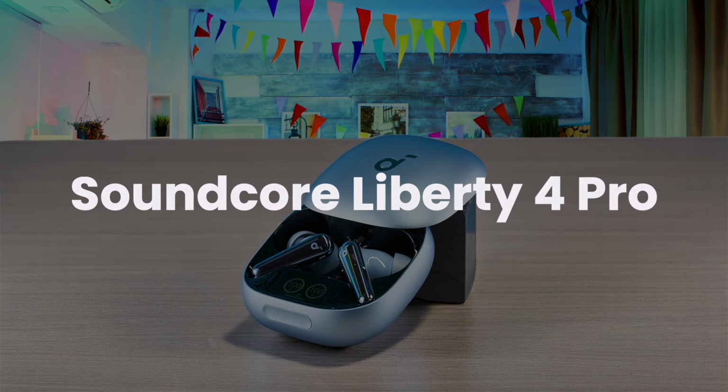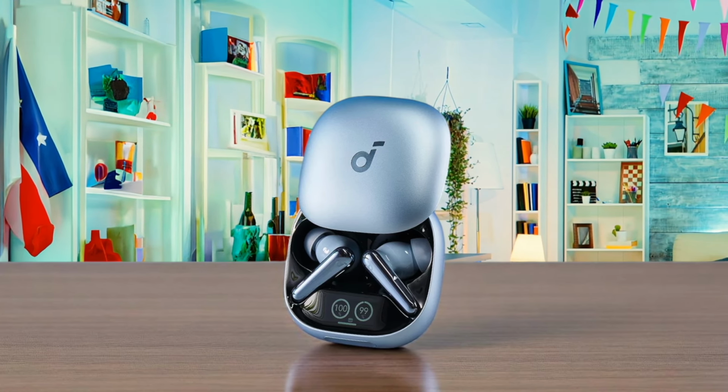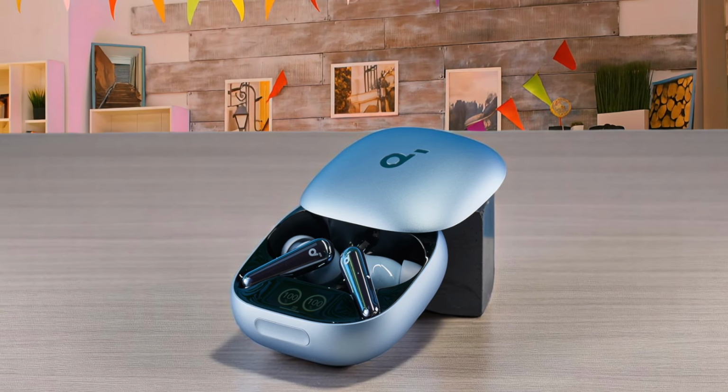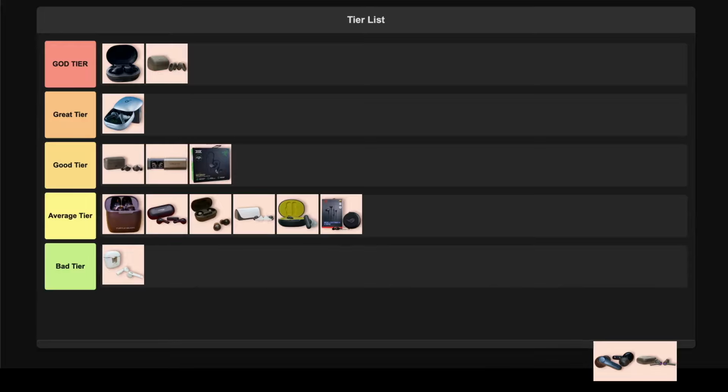Soundcore Liberty 4 Pro. These are just absolutely packed with features, from the unique smart case with its own display to the impressive adaptive noise cancellation that seriously rivals much more expensive buds. The sound is powerful and punchy, especially for pop and electronic music, and you can customize it endlessly in the app to get it just right. While the transparency mode isn't the best and they can sound a little less refined than premium competitors, the overall package here is fantastic. For me, these are an easy placement in the great tier.